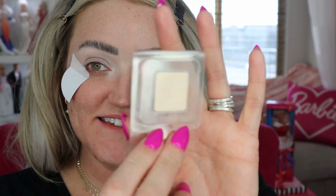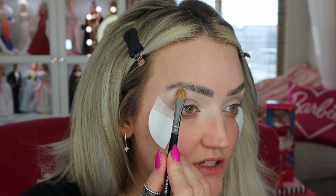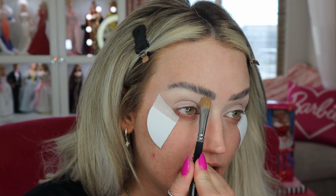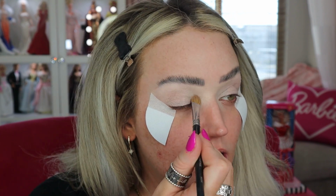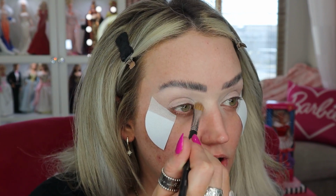As always, it does not have my brow bone highlight, so I'm gonna grab my Visart 04 Ivory. And I'm just gonna take that with an eyeshadow packing brush, pack it underneath the brow and on the inner corner.